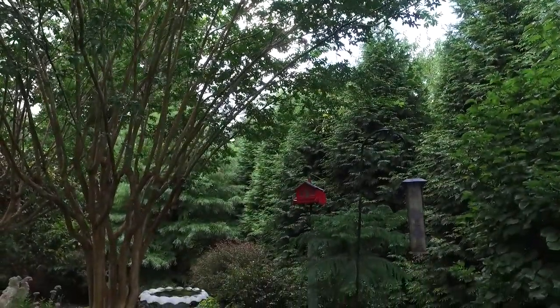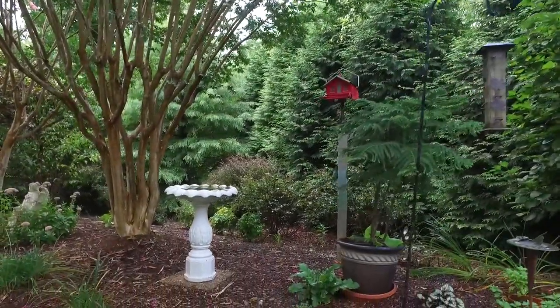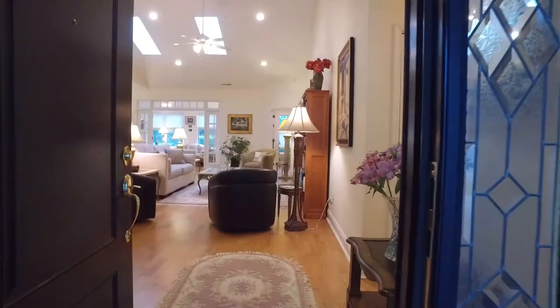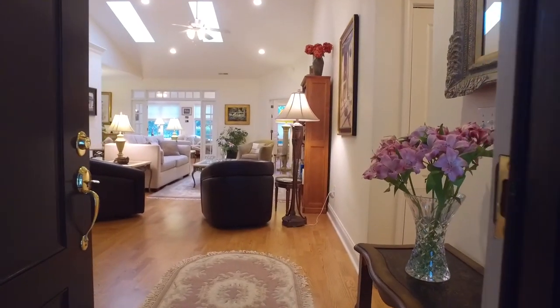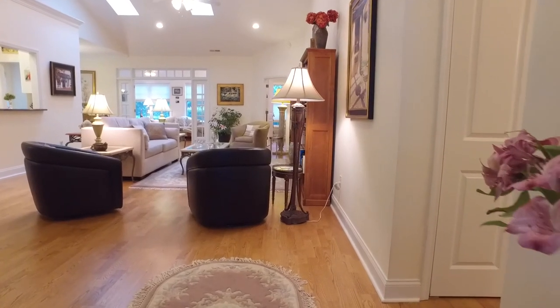This location is divine, just minutes to downtown Hendersonville, Mills River, and I-26. Pull up and move right in, because this home is immaculately maintained and is move-in ready.